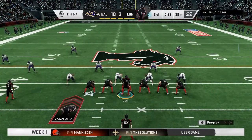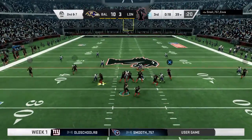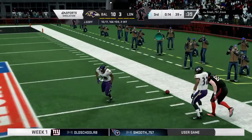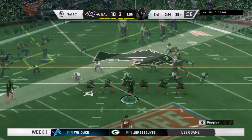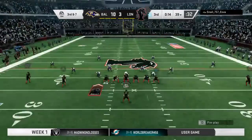Get that quarterback, D-line. Goff now looks to throw, and that will be incomplete. Tried to dial up the long way out there, but it'll be 3rd down. They head to the line facing a 3rd and 7 following the incompletion on 2nd down.